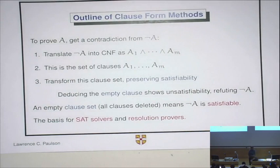Just to add to the confusion, occasionally with SAT solving, we're not even interested in proving a thing, so we don't start with a thing and negate it. We just take a whole bunch of clauses and ask, is there a model for these clauses? And sometimes just getting the model is an interesting thing in itself.